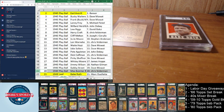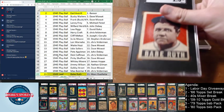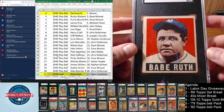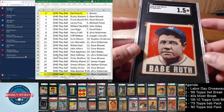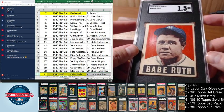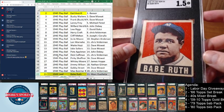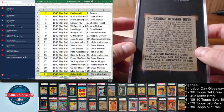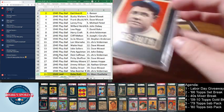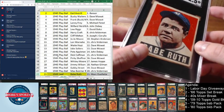Right. Then we got Max Butcher goes to Chris Felderman. And Babe Ruth goes to Mark. Nice hit for you, Mark. Got the SGC 1.5 on the Ruth. Nice bold colors. Fortunately, that surface abrasion takes the technical grade down pretty severely. But cool Babe Ruth card to add to your collection. So congratulations, Mark, on that one.